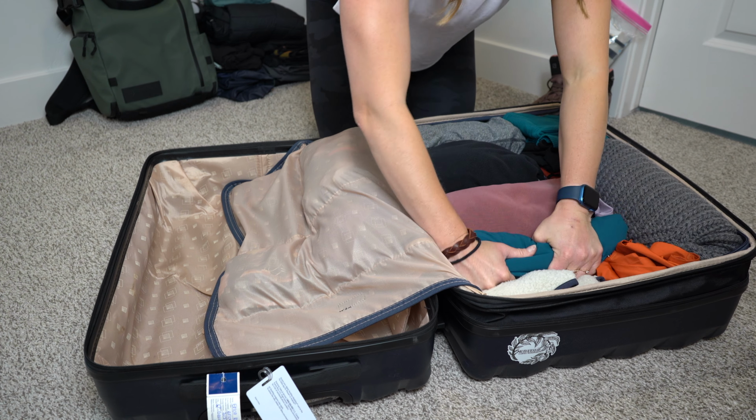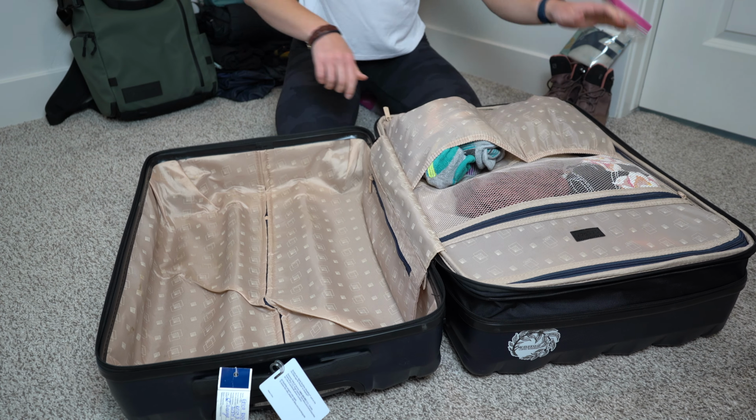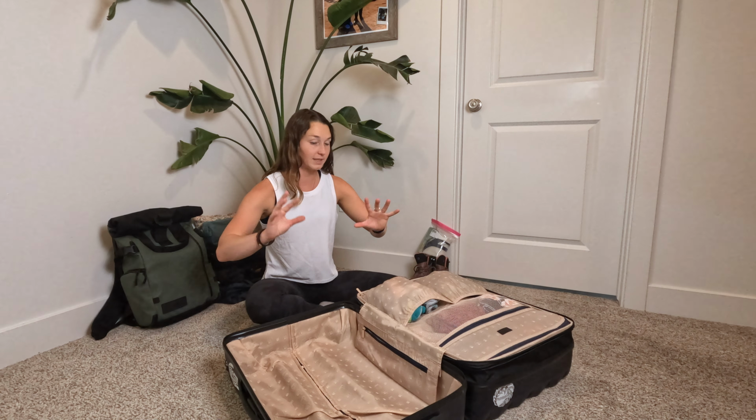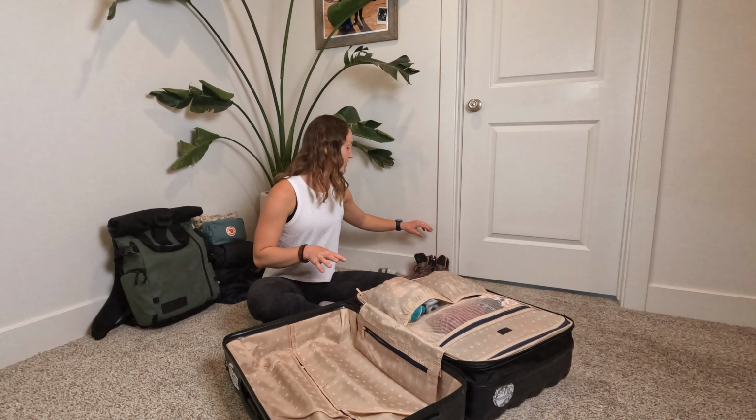Okay, I think that's all that I'm going to fit in this side of the suitcase. Okay, moving on to shoes, pants, toiletries, and random stuff. So let's start with shoes.